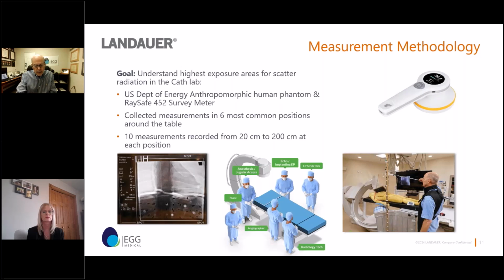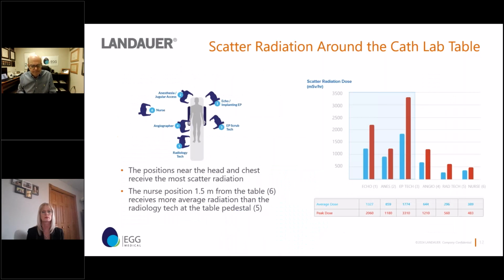And in each of those positions, we measured scatter radiation from the floor to 2 meters up every 20 centimeters. So we knew the vertical and the circumferential distribution of scatter radiation in a very granular way. If you go to the next slide, please.